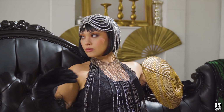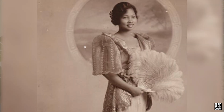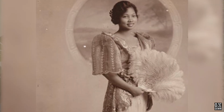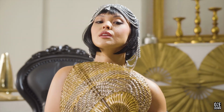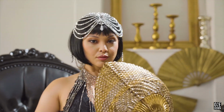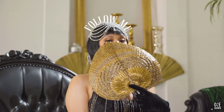To integrate Filipino culture, we added the pamaypay, which is Tagalog for fan. In Spanish colonial times, the pamaypay was a staple of women's wear, constructed from lace, pineapple silk, and wood from native trees. Using the pamaypay, they could attract potential suitors through secret codes. For example, covering half of your face with the fan signals to nearby suitors to follow you.